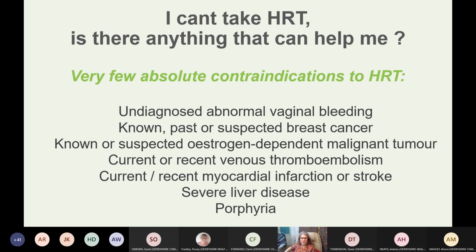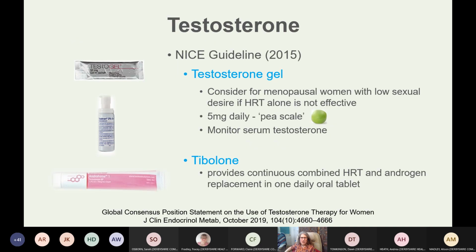So somebody's just asked about side effects with testosterone gel. Very few side effects on the standard dose, as long as you don't take too much. Occasionally a bit of acne, a bit of increased discharge, but very few side effects. You're not going to grow a beard or anything, or your voice isn't going to change or anything like that. We're just giving a tiny physiological level.